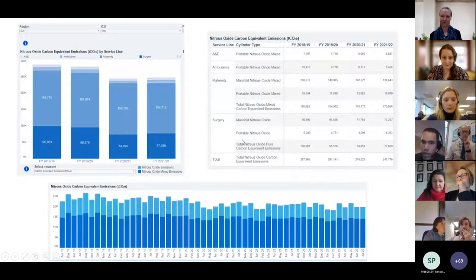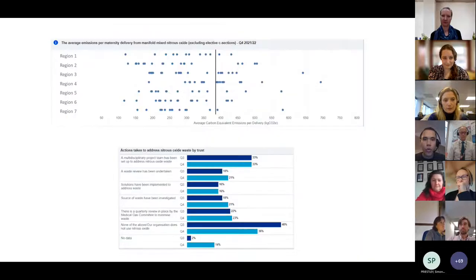There are some assumptions here in terms of how we split things like A&E, ambulance and maternity. It's all detailed in the metadata and data quality tabs, and you can find all the information there about how it's split, as well as things like the GWP, the global warming potential, and other assumptions we make in turning those litres of nitrous oxide into equivalent CO2 emissions. So this focuses on use. We also have some information about waste on a different page in the Greener NHS dashboard.